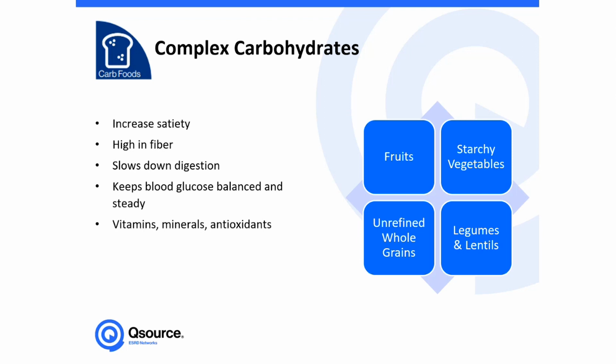So for the next 3 slides, we are diving into carbohydrates a little further, as I know the words like complex carb and simple carbohydrates get thrown around, and then they bring up the question, well, what's the difference? And where does fiber fit into all of this? So let's break it down. Not all carbs are created equal.